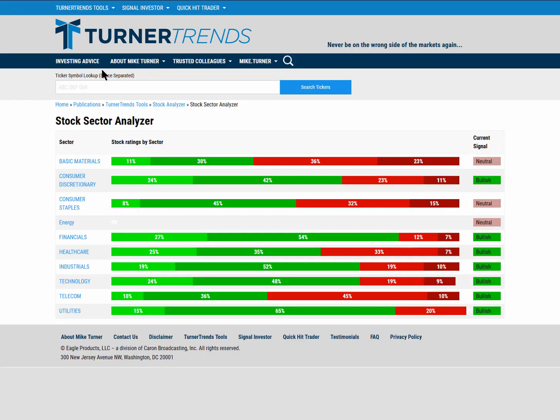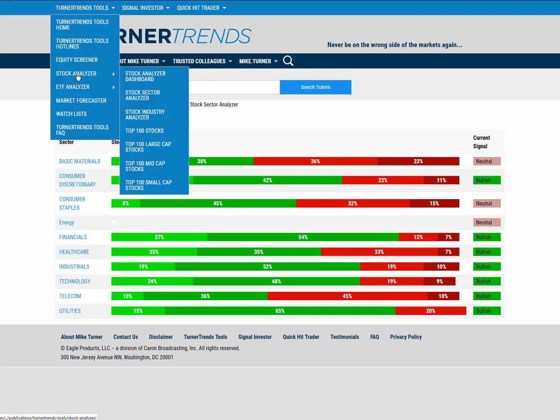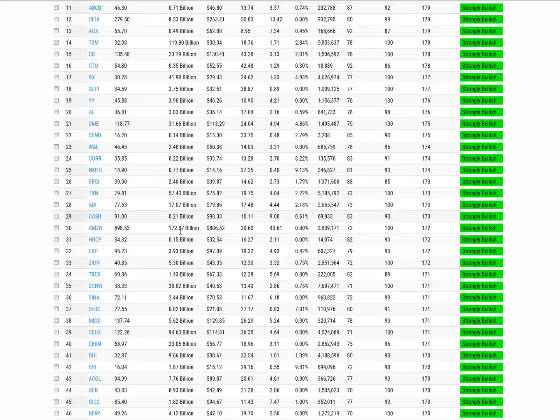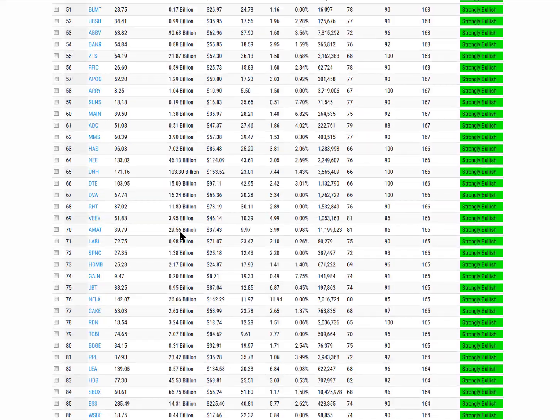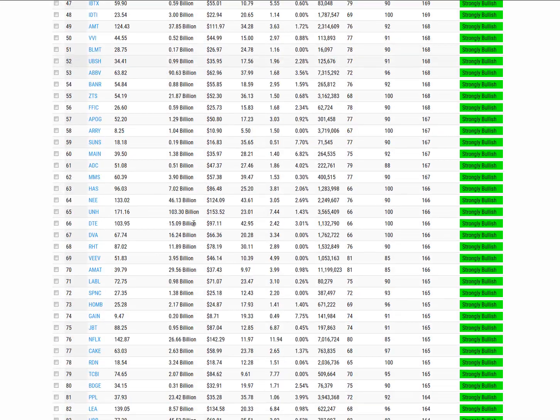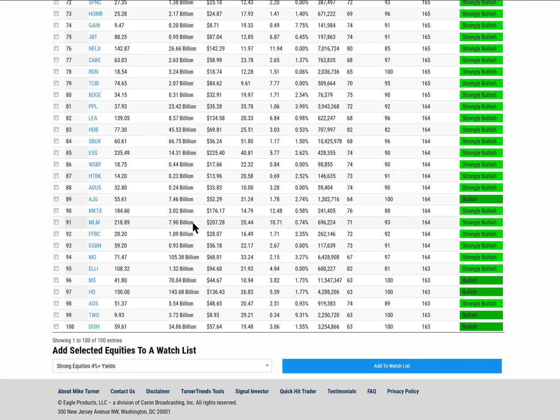Let me go back up here to the equity stock screener and go down here and show you, say, the top 100 stocks. This is going to give you a list of the top 100 stocks, and you scroll down, you can see it from 1 to 100 based on total score. And you can pick any of these to look at. We've already looked at ARI, but the point is you can look at any of these and determine whether or not they fit your particular portfolio. It's something you want to take a look at. But these are the strongest scoring stocks out of the entire database of stocks that we have. So it's a great way to very quickly see the best performing stocks at any given time.